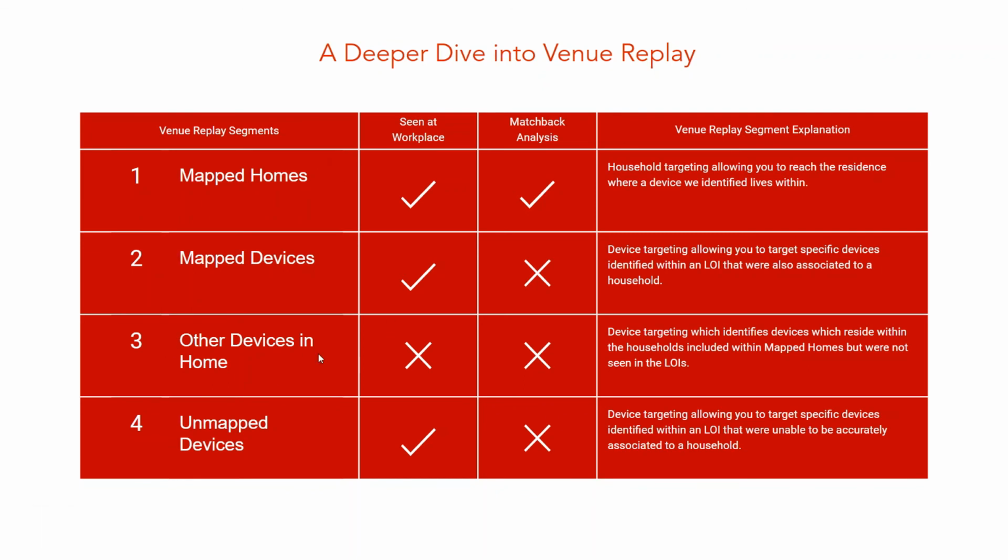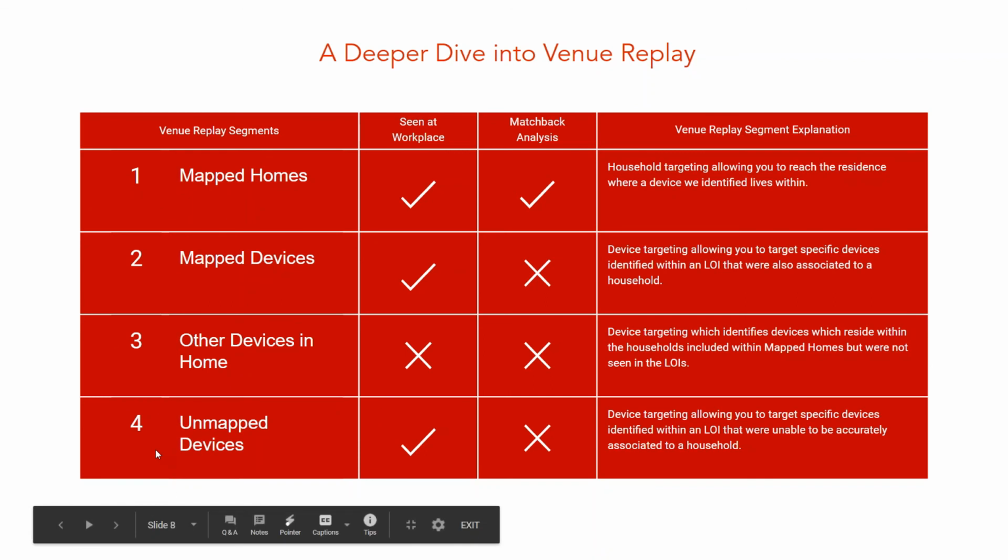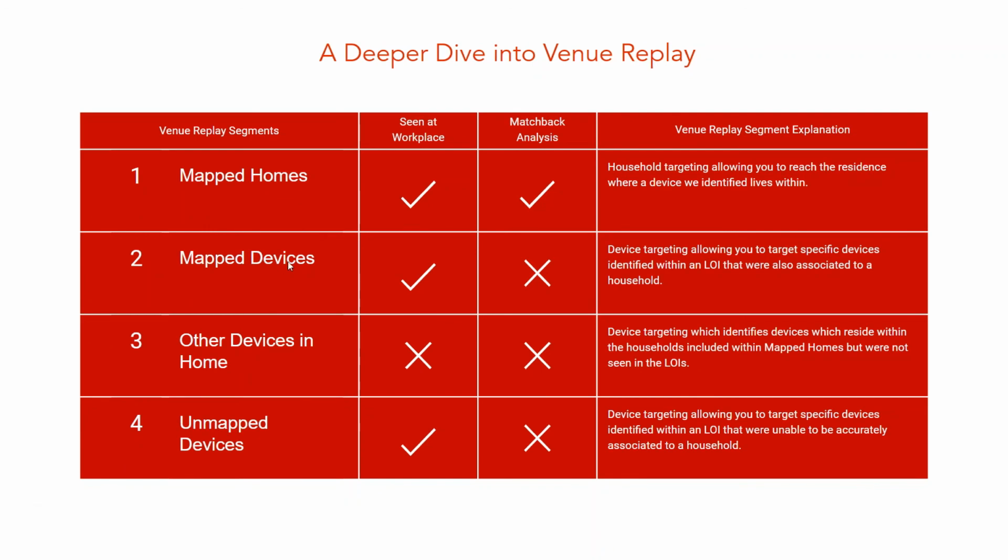if you don't wish to target, for instance, other devices in home, or if you don't want to target unmapped devices because you really care about showing attribution, and we haven't identified the household of these individuals. So you can turn any of these off or on. Usually we see people targeting the mapped homes and often the mapped devices as well. If you don't want to target other devices in the household, you do not have to target that segment.